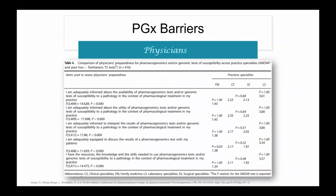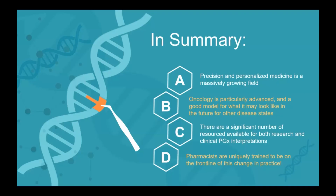And then there was another study looking at physicians, and essentially what they found was that about 3/4 of respondents didn't get any pharmacogenomics training in school, and about 90% of them didn't get any postgraduate credits in pharmacogenomics. So how can we expect healthcare providers who have never been given this information to be able to effectively utilize it in practice?